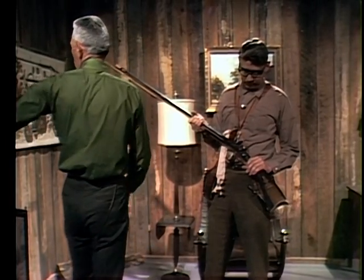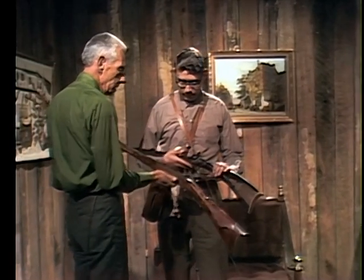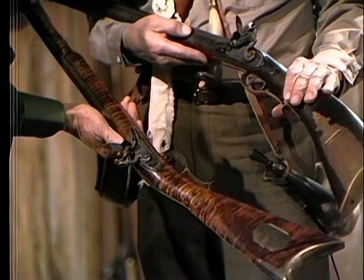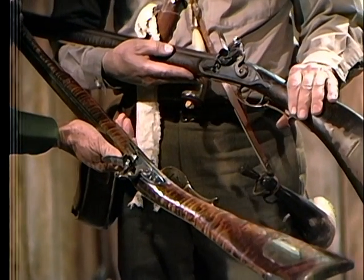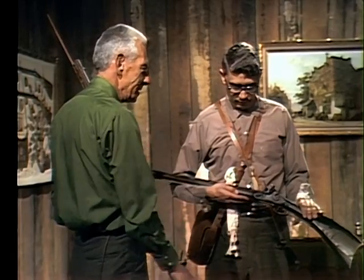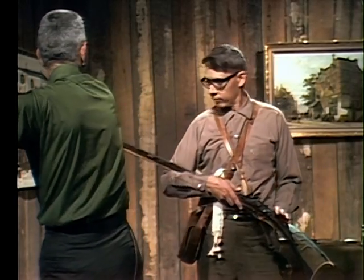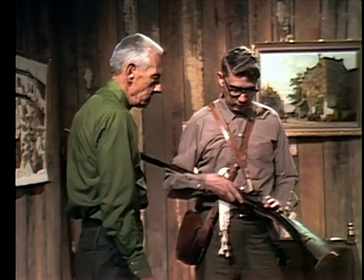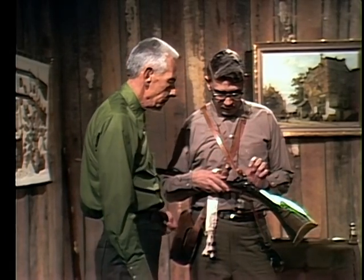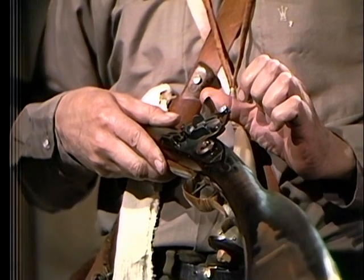Marshall, I have an interesting gun here. This is an authentic Kentucky Longrifle, brought into Kentucky about the time of Daniel Boone. These are precious and rare now, but the replica, to me, looks very fine. It's a handsome gun. What about the firing mechanism of this? What is this piece that stands up here? That's called a frizzen. A frizzen? A frizzen. What's its function?